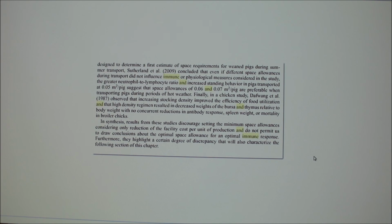And then the last study was done by Daffwang, and this one was done on chickens. It was based on the density of the hens, so how many in a cage, and interestingly they saw a decrease in weight of the bursa and the thymus when they increased the density of chickens, compared to the rest of the body. But even though they saw a decrease in weight, they didn't see any difference in antibody response.